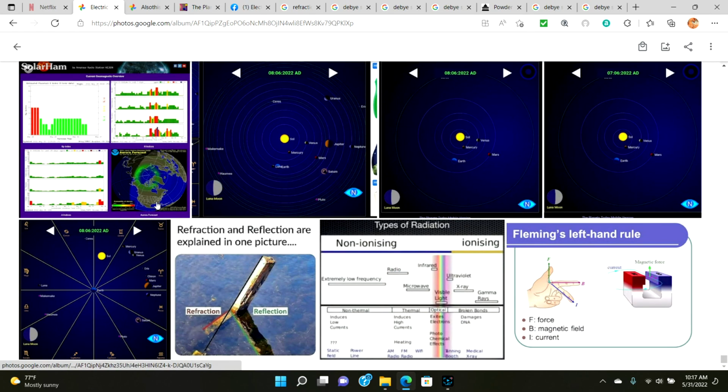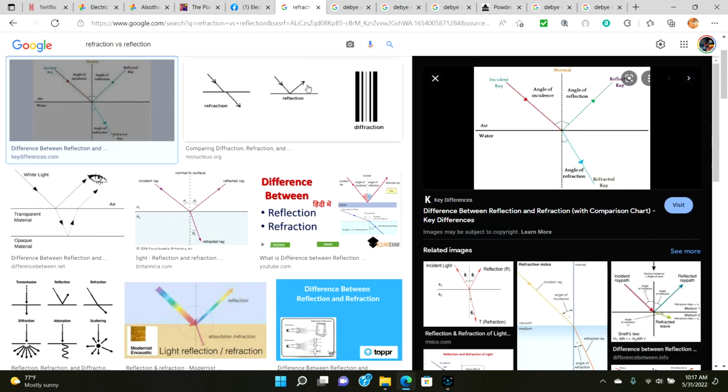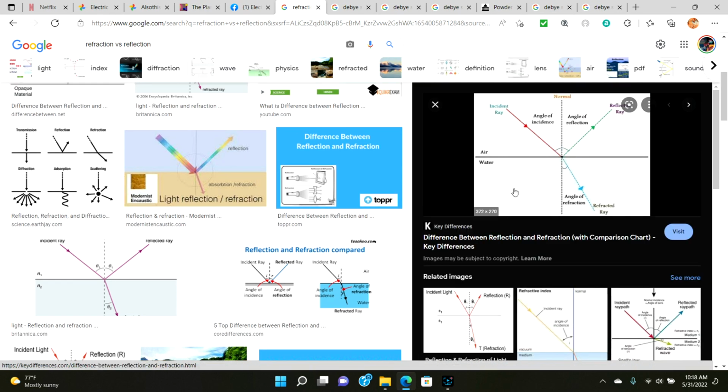All right, so I want to talk to you a little bit more about these circles and the way that refraction and reflection are a little bit different. And so when these circles are playing off of each other, there's an incident angle where the light is kind of bent. Now, it's not just light, it's all kinds of stuff, right? It's everything within the spectrum.